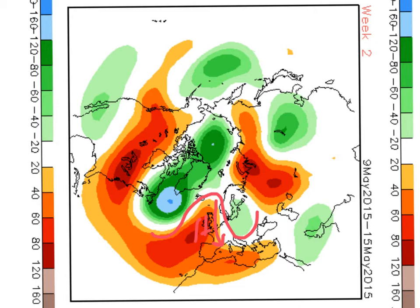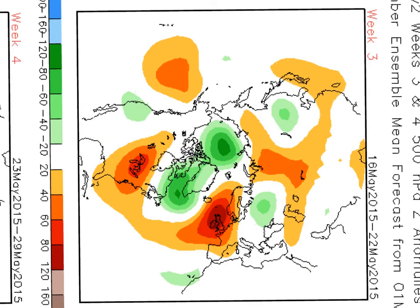Now into week 3, the CFS puts the higher than normal heights smack bang over the top of the UK, so it has it in here, look, and actually brings pretty decent conditions. But again, look, there's that northerly to northeasterly flow through the country. Again, that indicates it's not going to be that warm.